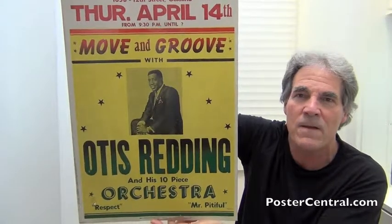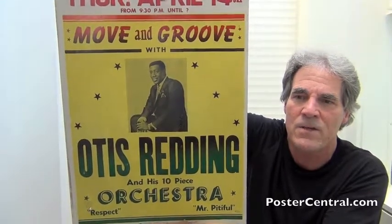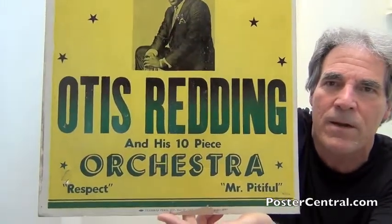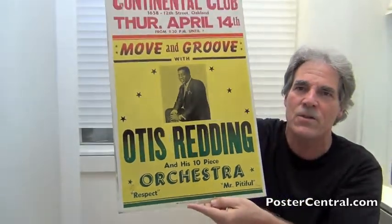As you can see, just in the lettering, starting with Move and Groove on the Otis thing, it does go from red down to black, and then down into dark green. I don't know if you can quite make out that black to dark green, but that is absolutely what it does, and it's a nice, fun touch.